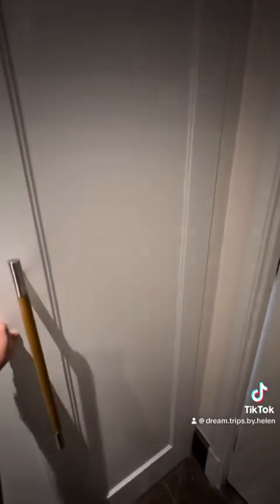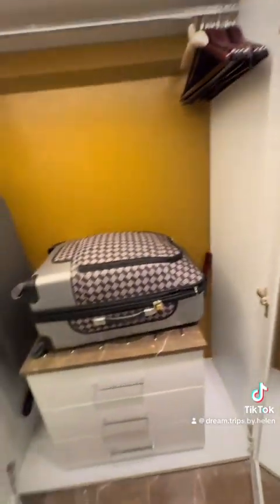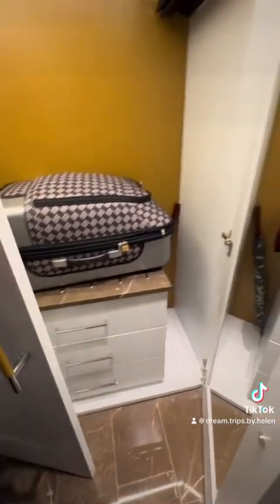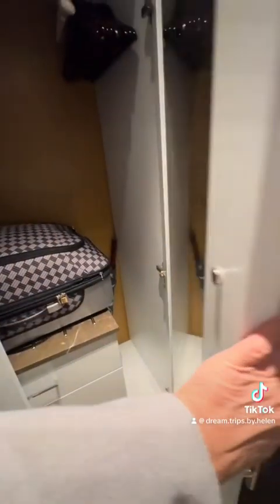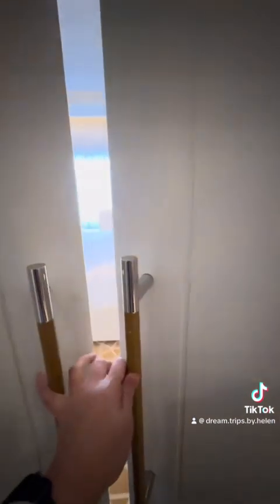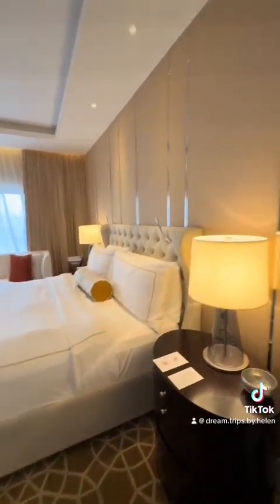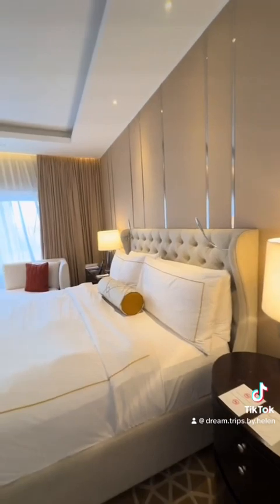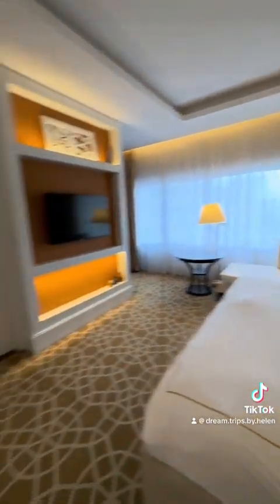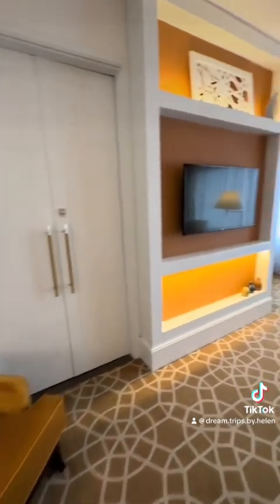Nice lit closet. They've put our suitcase in here. Love this. I love the grandeur of having a set of doors to open to go into the room. I feel like I was born to stay at a Fairmont. Okay, sorry. I'm gushing. This room has got me.